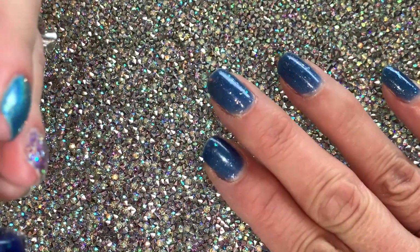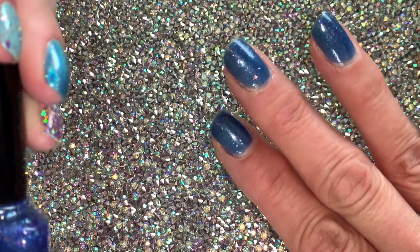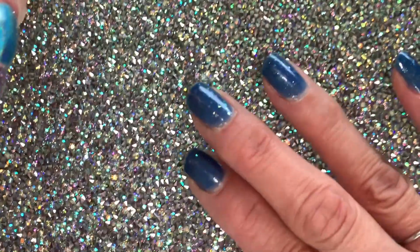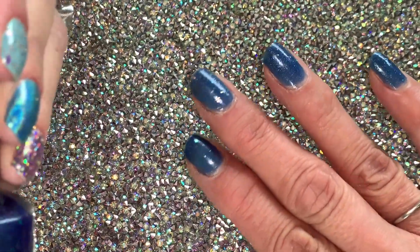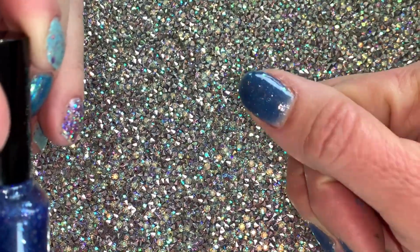Are they just iridescent? What else is in there? They're iridescent, and it has some white flakies in it. You can see them in the shade. And it has some scattered holo, because there's some spectraflair in there. When you go out in the sun, it kind of erases all of the square glitter.